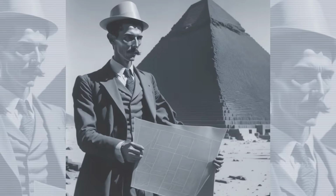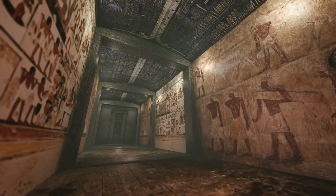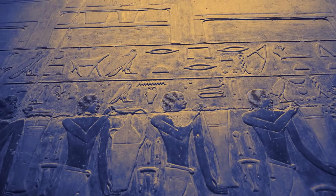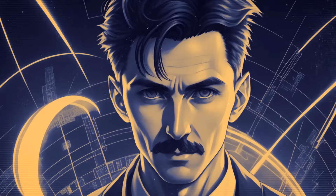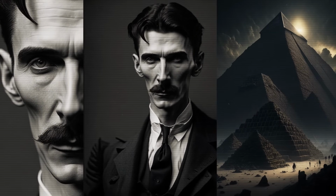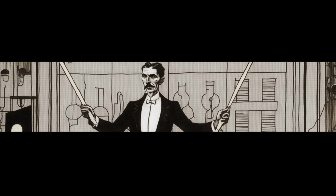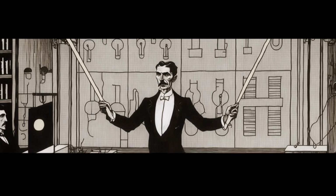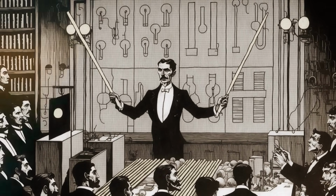Anyway, Tesla wasn't just pulling these ideas out of thin air. He was seriously into studying everything he could about the pyramids, from ancient artifacts and texts to hieroglyphs and drawings. And he came up with this idea that the pyramids were designed to be energy amplifiers, and some kind of unknown energy source was used during their construction. Some people thought Tesla was eccentric for coming up with these theories, but his ideas have actually had a huge impact on the way we think about the pyramids today.